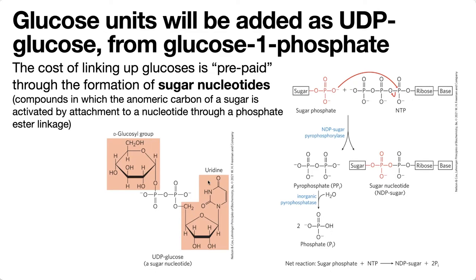So in this case, it's going to be uridine. When we do this, basically the way we add it is going to release this pyrophosphate. If you remember back from when we talked about ATP hydrolysis and stuff, we have this inorganic pyrophosphatase that can basically break this pyrophosphate into two individual phosphates. They've got much better resonance. They need that repulsion. This is going to be a highly exergonic reaction, a very, very favorable reaction.